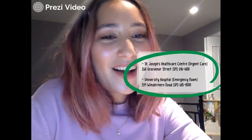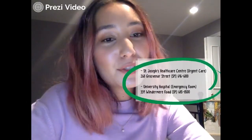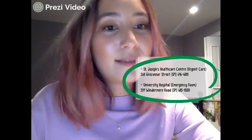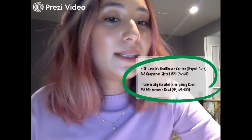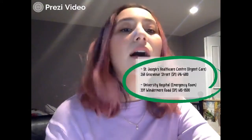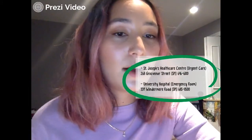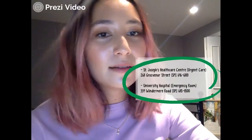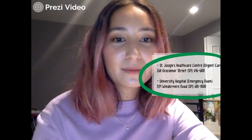And now we're going to look at hospitals near Western. These are two hospitals that you can go to if you have an urgent need. For example, the St. Joseph's Healthcare Centre and the University Hospital, which is found actually on campus, about a 10 to 15 minute walk from Brescia.